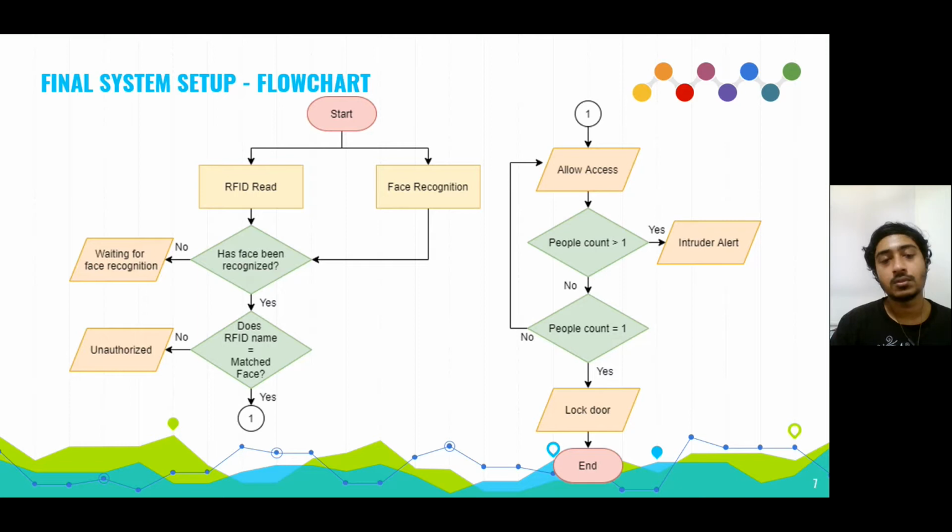it shows a warning showing that the user is unauthorized. Otherwise, the user is allowed access, but if the people count goes up more than one, it shows an intruder alert. Otherwise, the door is locked.